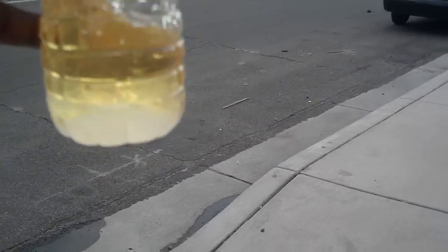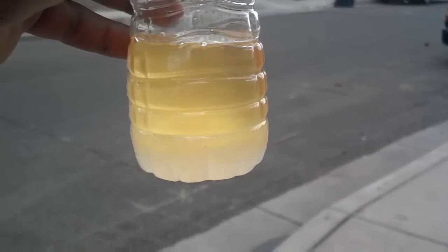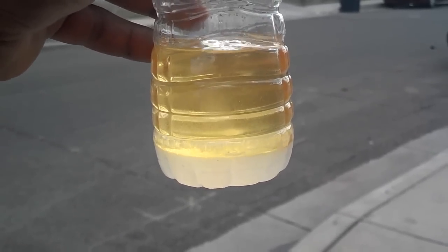So here's this bottle of fuel, like half and half almost. I'll mix it up as fast as I can. When I let it stop, in a matter of seconds, that water settles back on the bottom of that bottle.